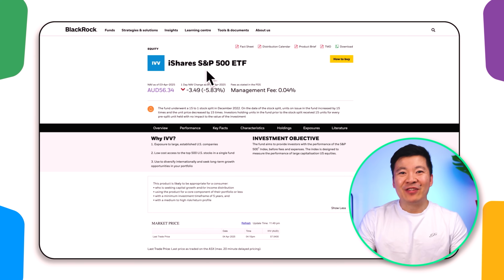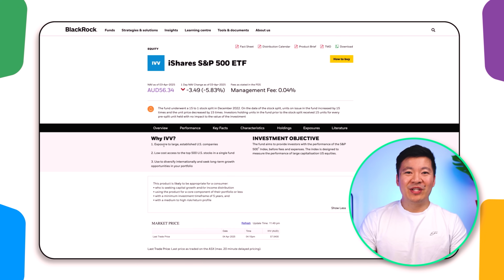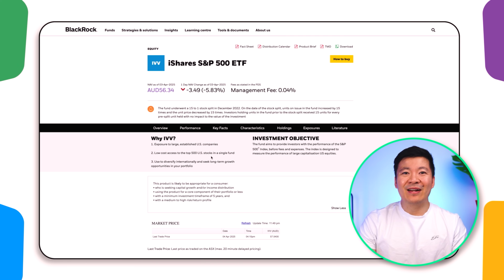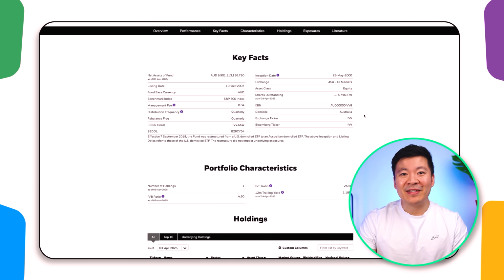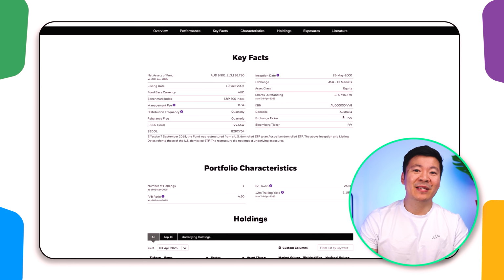As the name suggests, it tracks the famous S&P 500 index, which is made up of the top 500 largest US companies. So by investing into IVV, you're getting low-cost access to these 500 largest US stocks in a single fund. While the fund invests in US companies, it's domiciled in Australia. This means it's registered for tax purposes in Australia.